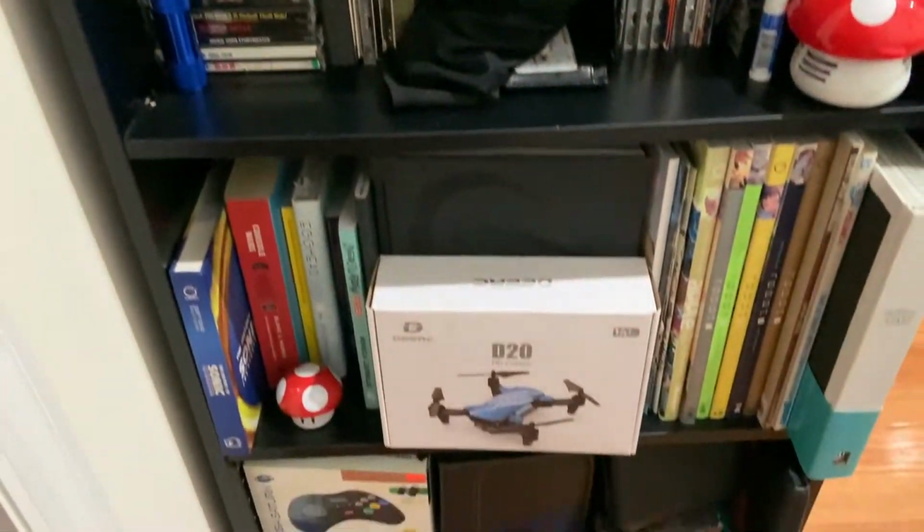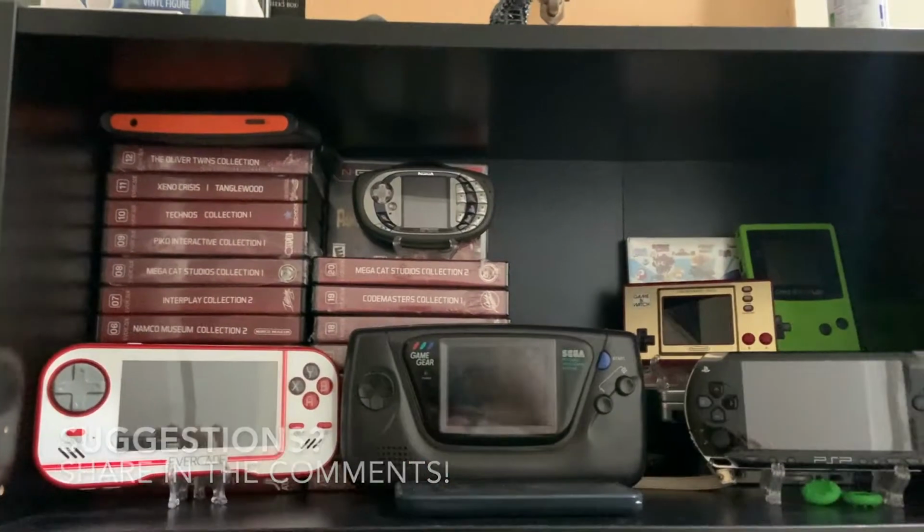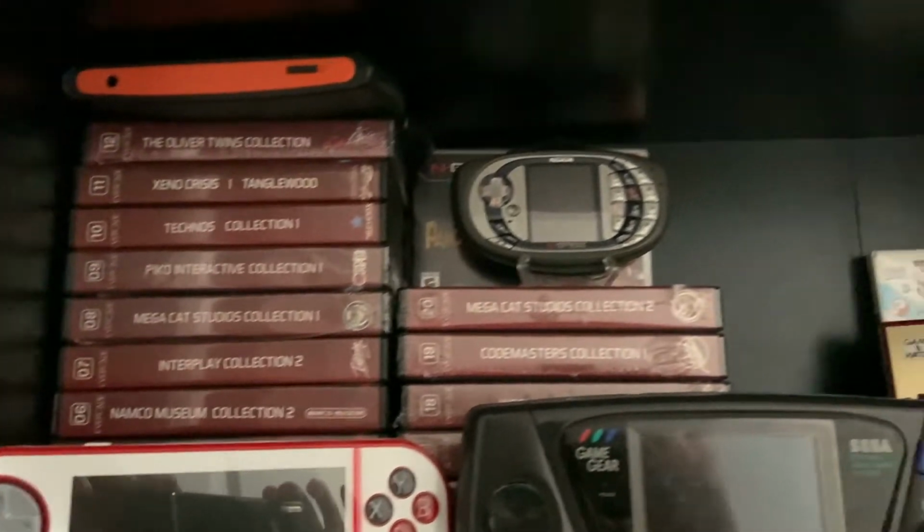Keep in mind that this is version 1.0 of this gaming room. It's still very much a work in progress. Please let me know your thoughts in the comments, or if there's anything you think I can change or improve.